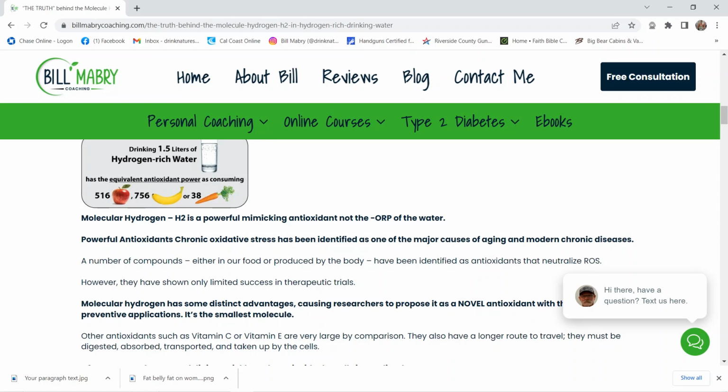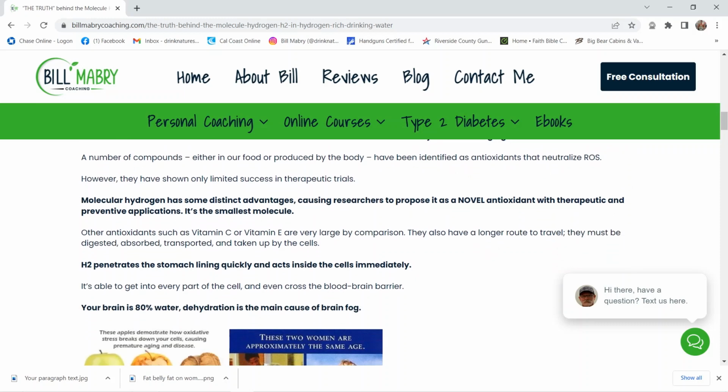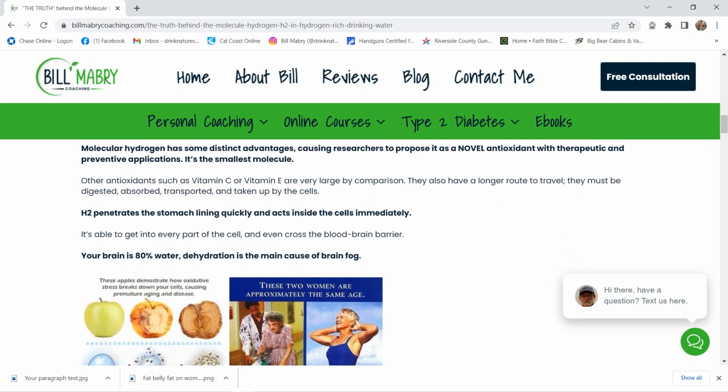It's also a powerful antioxidant. It helps with chronic oxidative stress, which has been identified as one of the major causes of aging and modern disease. Molecular hydrogen has some distinct advantages, causing researchers to propose it as a novel antioxidant with therapeutic and preventive applications. It's the smallest molecule on the planet. That's why it's able to be absorbed into the cells so quickly.